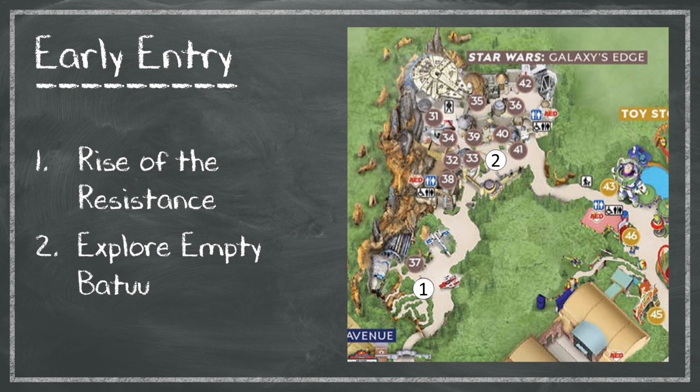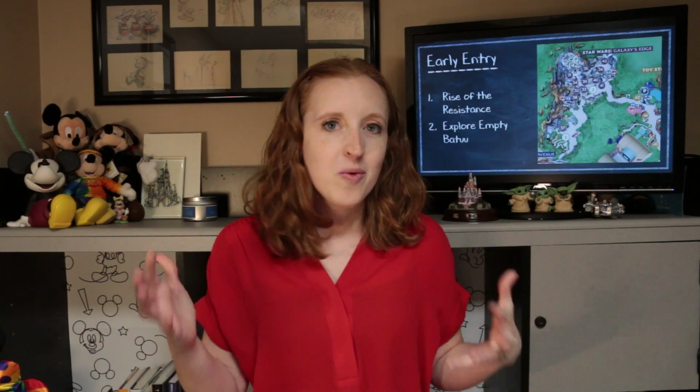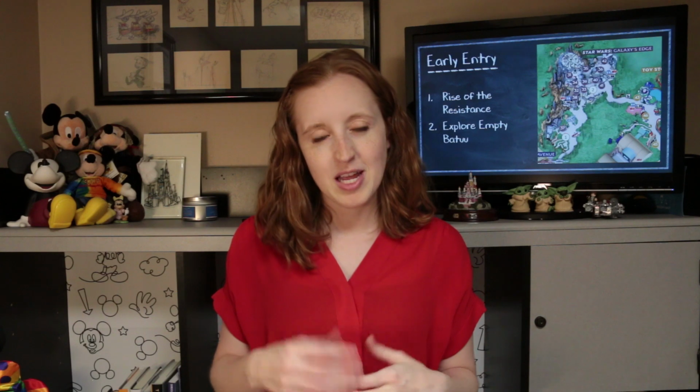One of my favorites would be to explore an empty Batuu. So this is Star Wars Galaxy's Edge, and during early entry, everyone's rushing to attractions, which means you have an opportunity to take pictures with the Millennium Falcon in the background and no people, or to explore some of those hidden corners, enjoy the placemaking that the Imagineers have worked so hard on.